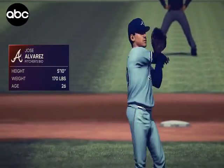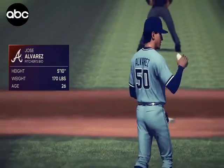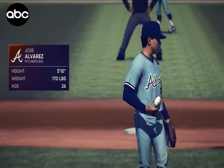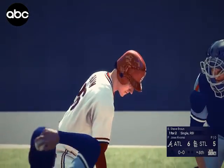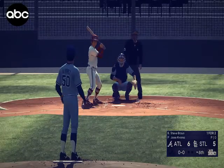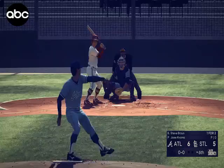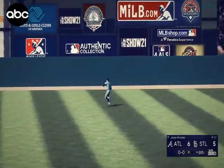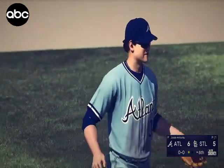Jose Alvarez enters to do the pitching in the bottom of the sixth. So now to the plate, Steve Braun. He went down on strikes in his last at-bat. First pitch on the way. That's lifted the other way out to left. Left fielder giving chase. He gets there to make the play for the first out of the inning.